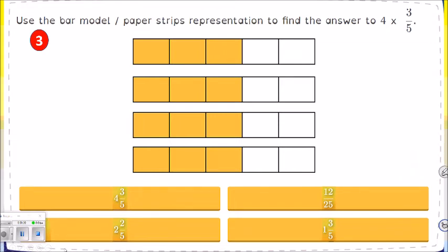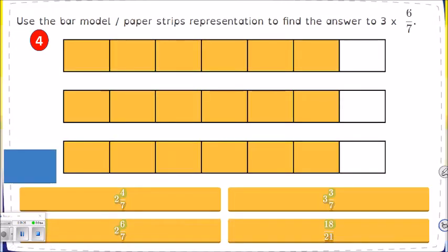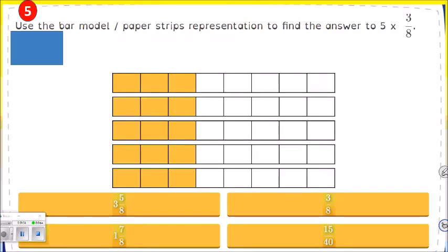Okay, time's up. 2 2/5. Question 4. Find the answer to 3 6/7. So 3 times 6/7. Okay, time's up. 2 4/7. And the last question now, question 5. Find the answer to 5 times 3/8. And the answer is 1 7/8.